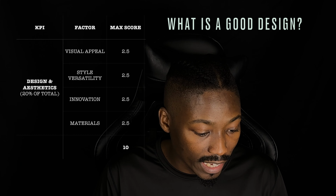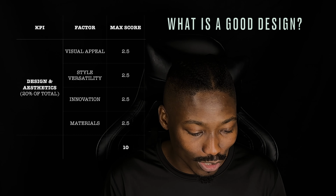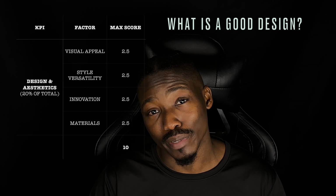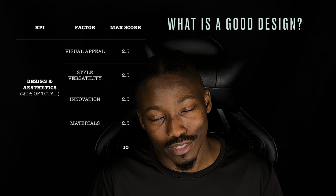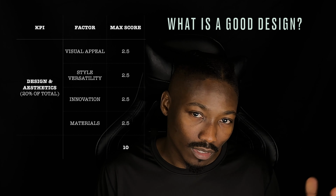So we're moving to the next KPI. That's design and aesthetics, one of my favorites, really. You don't want to look stupid, right? Even if a shoe has the best performance and fits you the best, you don't want to look stupid stepping on the court or going out and you're like, what are those? You still need to be dripped out when you step on the court or otherwise.